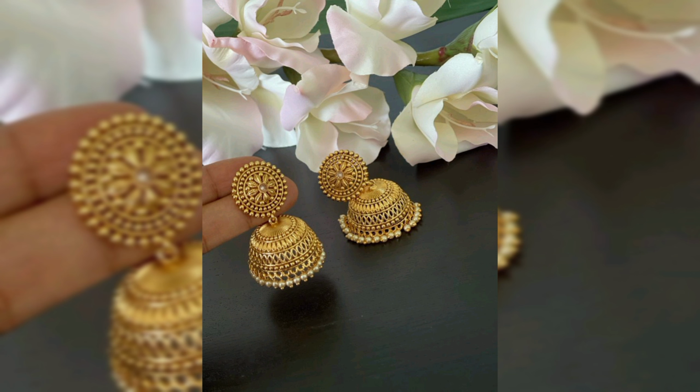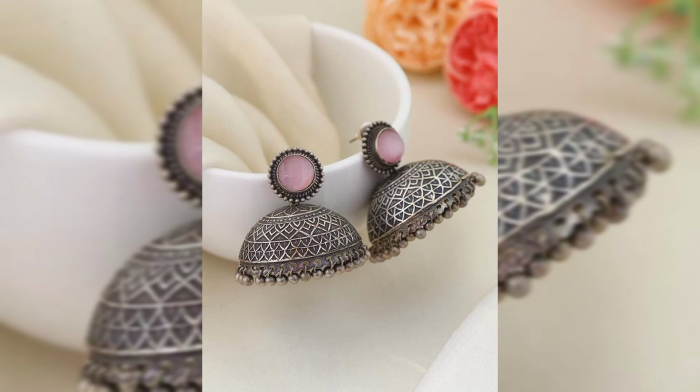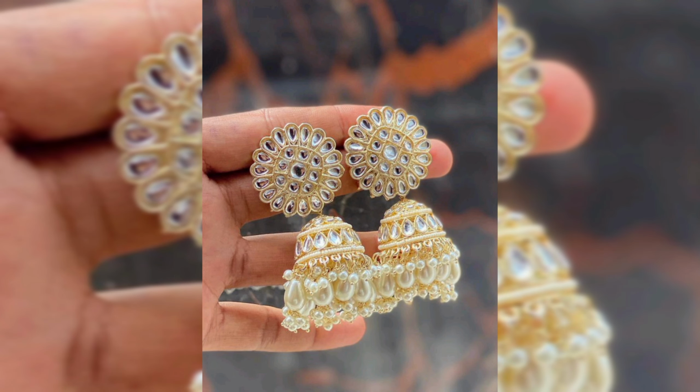Thank you for joining us on this journey through the enchanting world of women's jhumka designs. Remember to embrace the beauty of tradition while exploring your unique style.